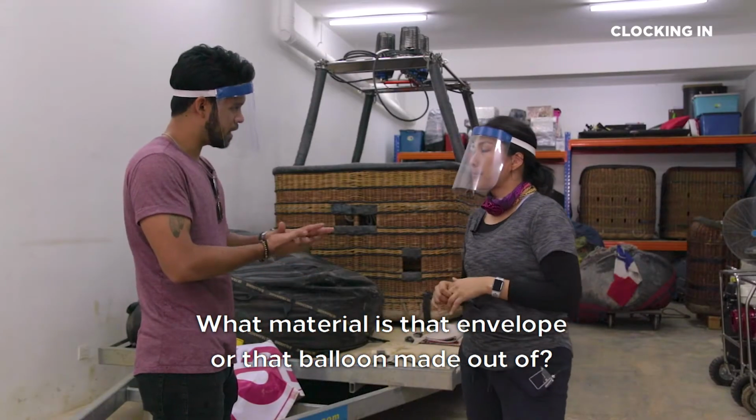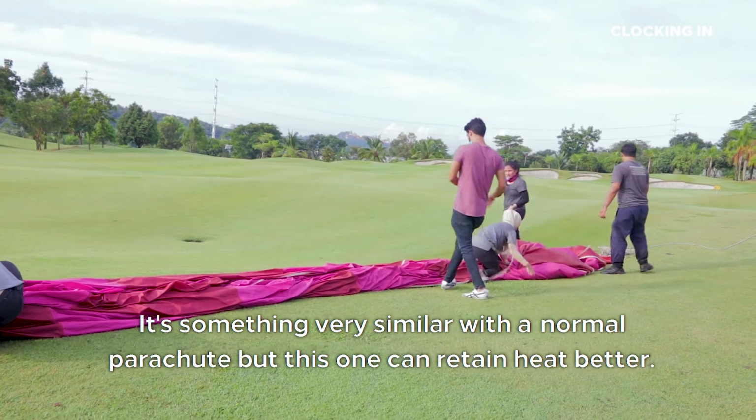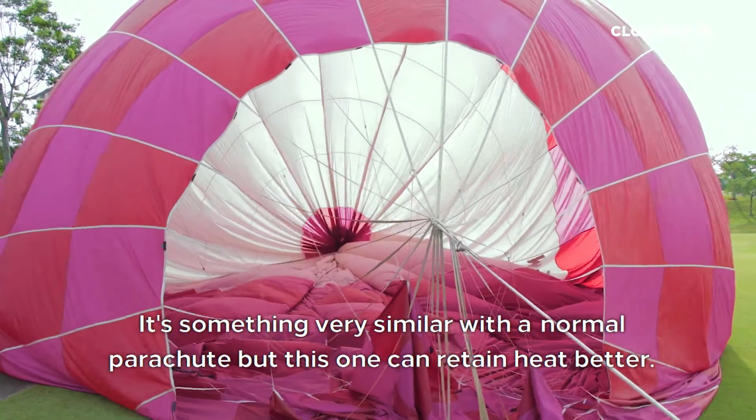What material is that envelope or that balloon made out of? The one that we flew today is ripstop nylon. It's something very similar to a normal parachute, but this one can retain heat better.